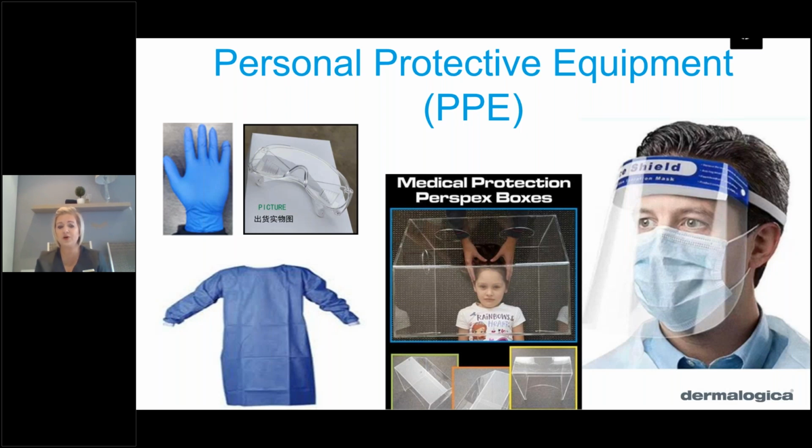It refers to personal protective equipment. Now, this is equipment that will protect the employee against health and safety risks at work. So when we say PPE, we're talking about the physical equipment that protects employees. Now, appropriate PPE needs to be worn by all employees based on their role, what they will use, and adherence to the guidance that we get from the government.